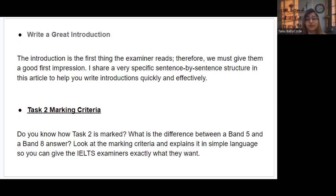Next is Task 2 marking criteria. You should be familiar with how Task 2 is marked. Look at the difference between a Band 6, Band 7 and Band 8 answer. Look at the marking criteria, and it is already explained in very simple language. I have also explained in my tips session what the difference is between Band 6, Band 7 or 8, right? And that is what the examiners are looking for. So write your Task 2 according to the band descriptors.